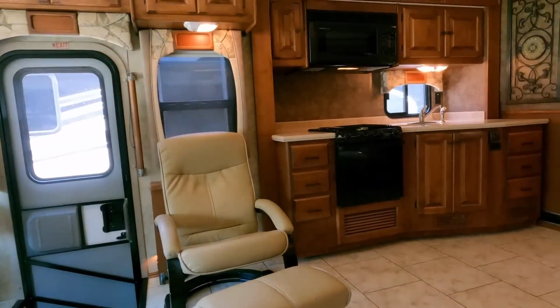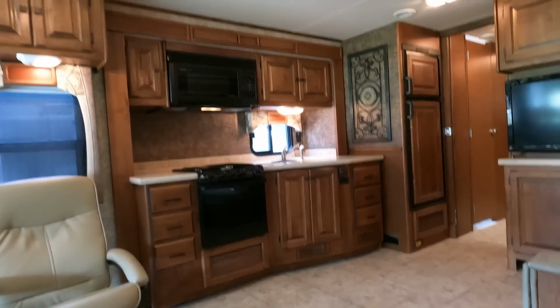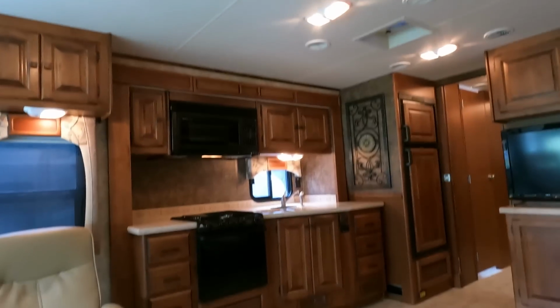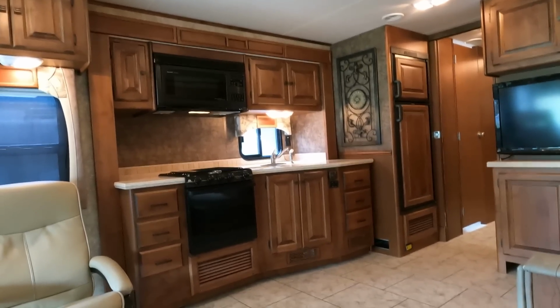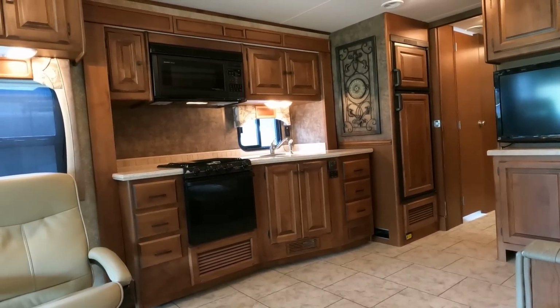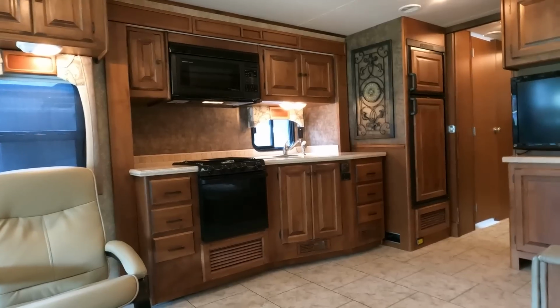This unit, also forgot to mention, it also has 2 furnaces and an electric heat pump built into your main front air conditioner, your 15,000 BTU roof air is ducted. It does have electric heat pump, so even though I know that's 90 degrees outside, not really concerned now, but in a few months, it gets cold, so especially depending on what part of the country you're in, having multiple ways to heat is pretty nice.